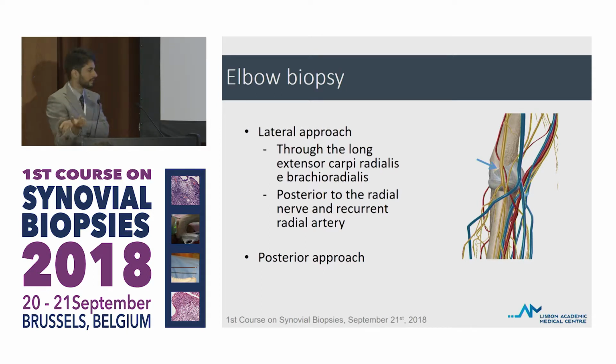We are doing a biopsy of the elbow. Always be sure that your patient maintains the supination. So approaching laterally, just posteriorly to the radial nerve, through the extensor carpi radialis longus muscle and the brachioradialis. These are the muscles that we are going to traverse. And posterior to the radial nerve and the recurrent radial artery that you can show close to the nerve.